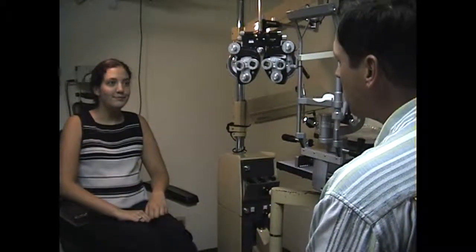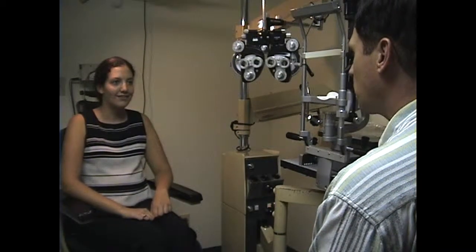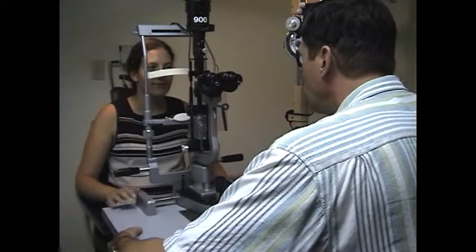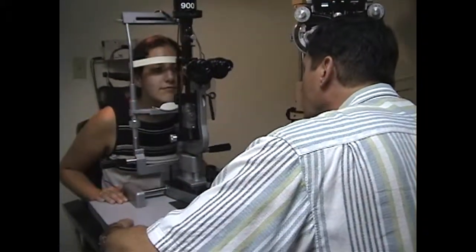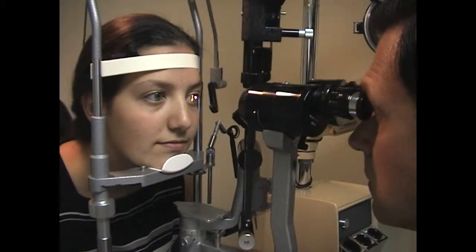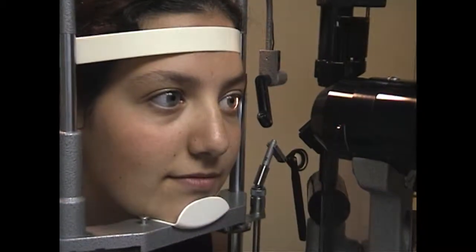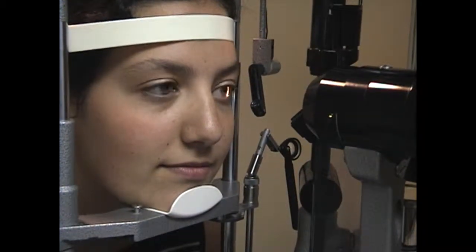Contact lens wearers require annual assessments to monitor the ongoing health of their eyes. Additional detailed testing of the front surface of the eye, eyelids, and tear film is required to determine if the lenses are fitting properly. Poorly fitted or dirty contact lenses can cause eye infections and reduce the flow of oxygen to the front surface of the eye.